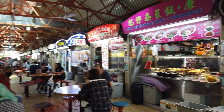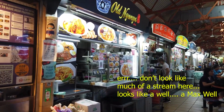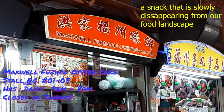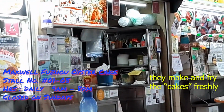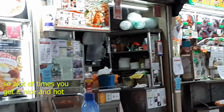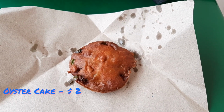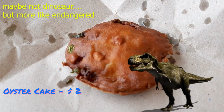And let's continue our journey down the road. This road, actually just right next to the old Nyonya store, there's another store that sells a snack. Yes, this place is called Maxwell Fuzhou Oyster Cake, and they sell a dying or soon to disappear oily snack that is slowly disappearing from our food landscape. So the disappearing dinosaur is this food item called an oyster cake.